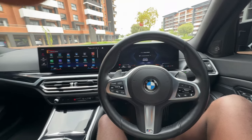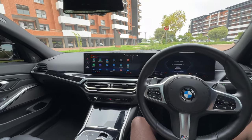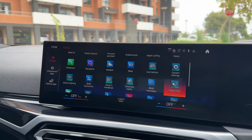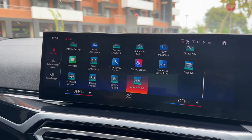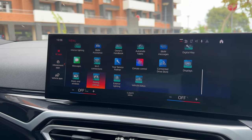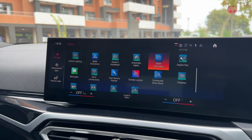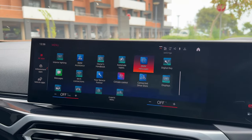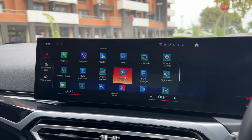Actually, let me show you how the apps are compared to that one, as you have seen in the previous video. So here, these are the apps that the car comes with. It's not like you download everything. Some are just shortcuts in a way, like climate control, as you can see there. But there's a lot of things here compared to the 318. It has everything about the car. It can take you months to figure out everything. So yeah, it's quite nice. It's a very good digital infotainment system.